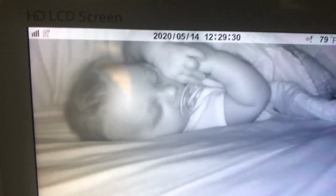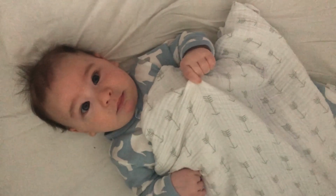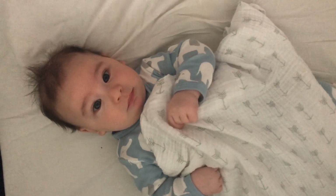Thinking about the end game and putting the end in sight, it helps him sleep better and it helps me sleep better because I'm not constantly hearing him or being awoken by him. It was a great thing for us, and I hope these small little tips can help you guys.